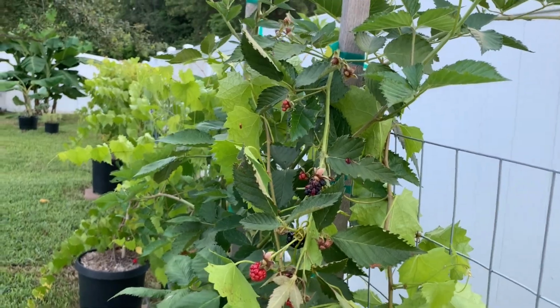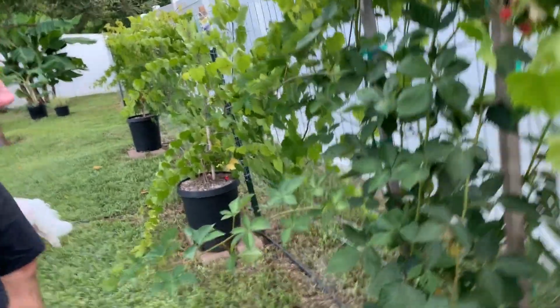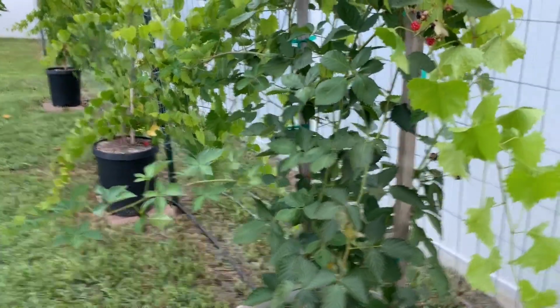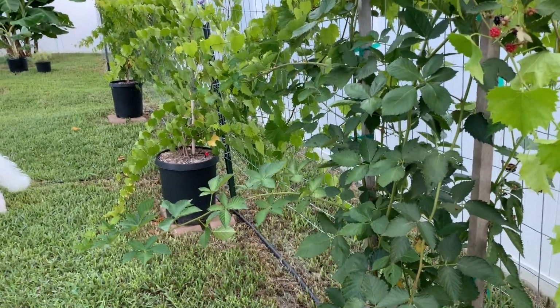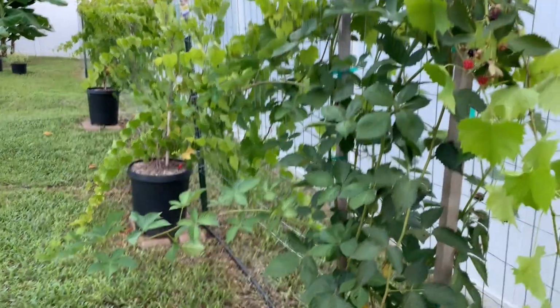Another steal at Lowe's for $10. We got this little blackberry for $10, so great deal. It's produced a lot of blackberries already in one season, so totally worth it.